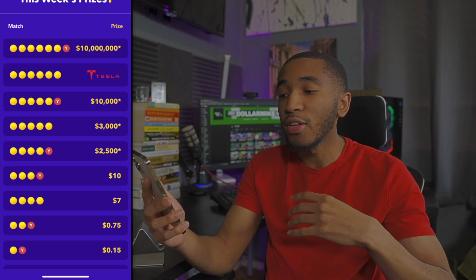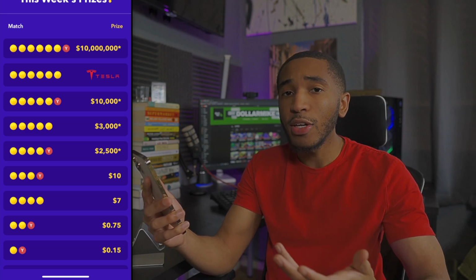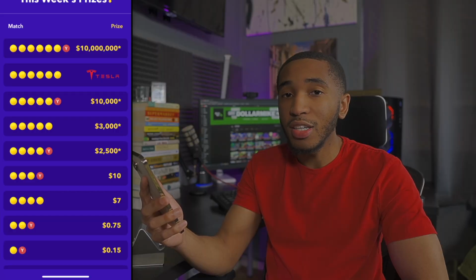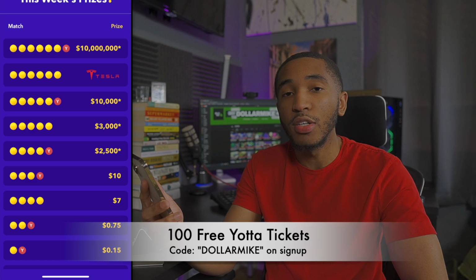That is 5 regular balls as well as the Yotta ball for $10,000. 6 regular balls and you'll actually win a Tesla, and someone has actually won the Tesla. I think they actually did the cash option though, but they won the Tesla. And lastly, no one has won this just yet, but somebody probably will one day, and that's $10 million if you match every single ball.